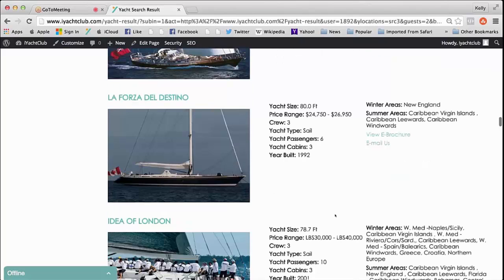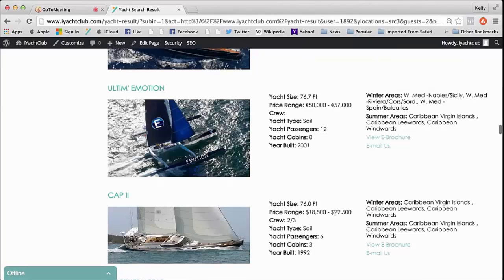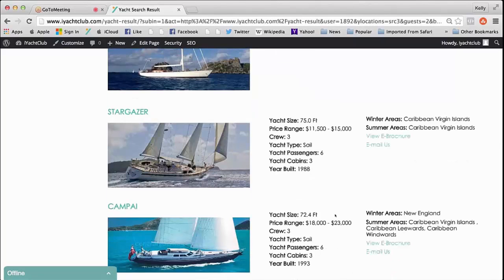Now, why would people choose a monohull sailboat like this? Because they love sailing. They like the history of sailing. And because sailing on a monohull sailboat is a really traditional and beautiful experience where you can sail a lot faster than a catamaran. You can sail closer to the wind and point. You don't have to tack back and forth as much to get to your destination. They're designed to really cut through the waves and weather the bigger seas that we have here.